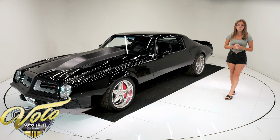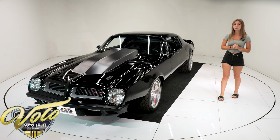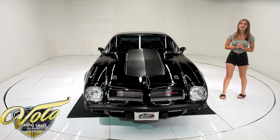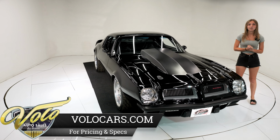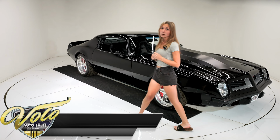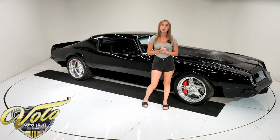It has a Spec dual disc clutch with hydraulic throwout bearing that transfers power through a custom aluminum drive shaft, which leads to a Moser 9-inch rear end with 3.89 posi gearing. The car also has been upgraded with Detroit Speed mini tubs to accommodate the fat meats. The floors are rust-free, totally smooth and shiny with gloss black paint throughout.